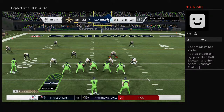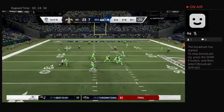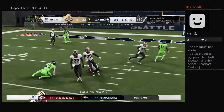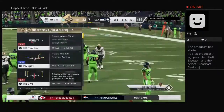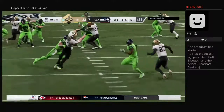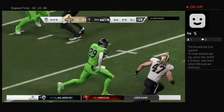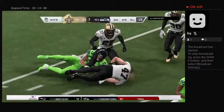Joker 49. From the shotgun, it's Mayfield. And for the third time here in this half, it's intercepted. It's the linebacker, Alex Anzalone. They'll take over first and 10 at their own 13-yard line.